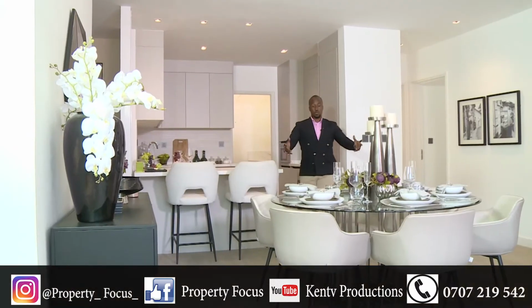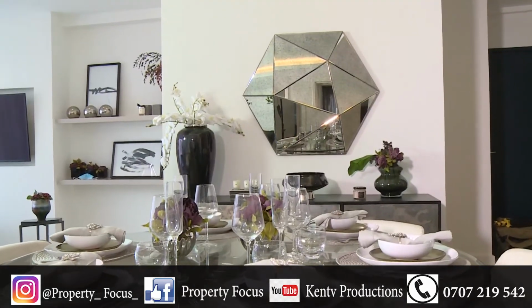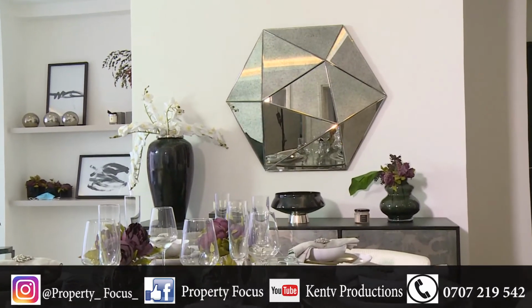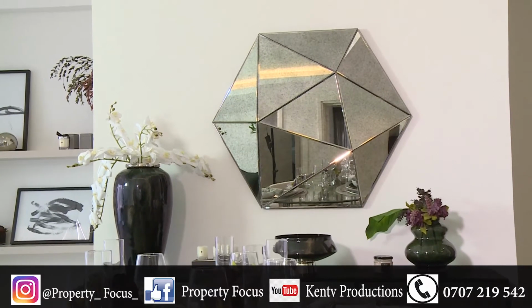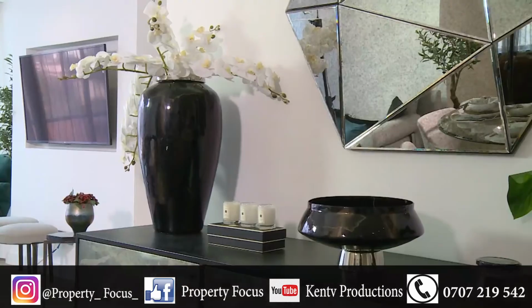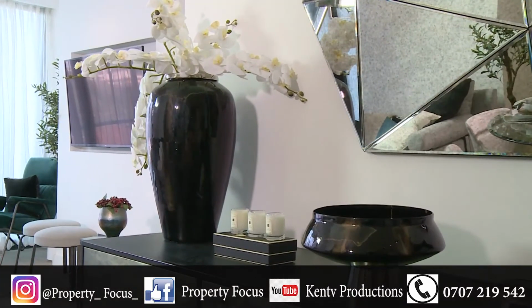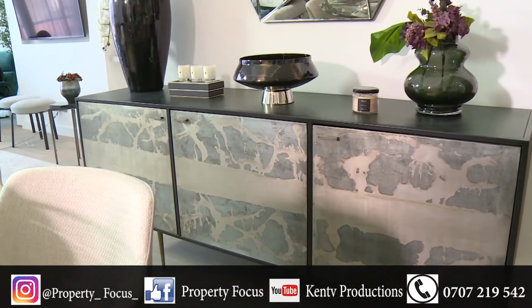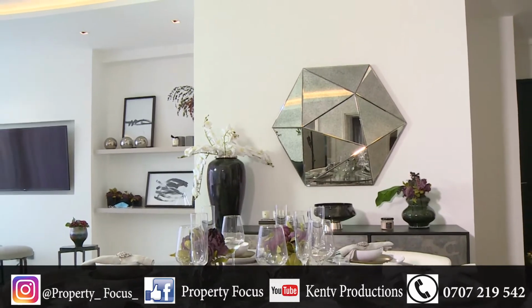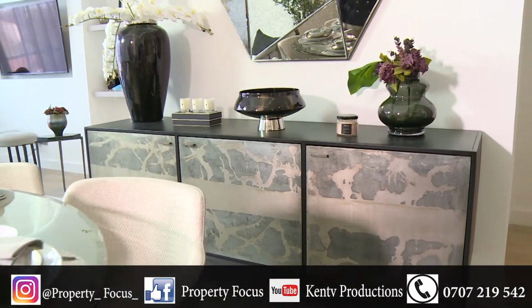And now coming onto the formal dining room. But before I get to this dining table, guys, oh my goodness, this mirror, this hexagon mirror in silver black tones, many triangles coming together to just make a cohesive whole of a hexagon of a decorative mirror. It's absolutely beautiful. And to balance out this space, you've got this black console with marble-like cabinets to it, and all these decorations to it with the black vases and the tall black vase with the nice white lilies, which give a very opulent, luxurious look.